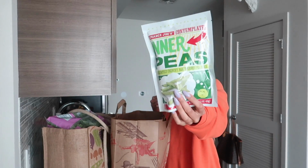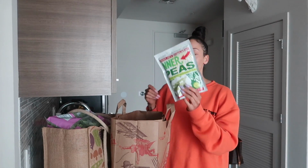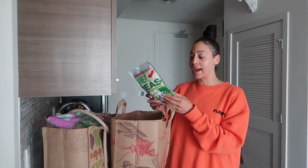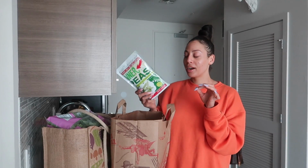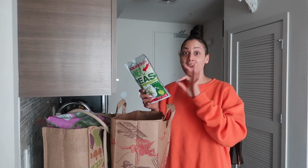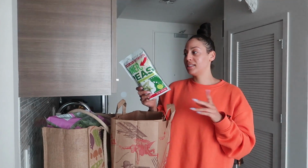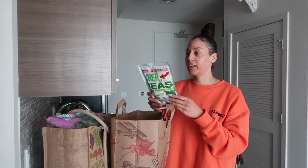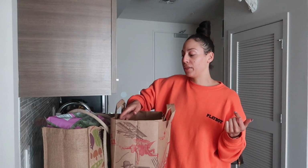So I got these inner peas. They are so good, you guys. I love dipping this into hummus as a snack. You could also crunch them up and use them as a salad topper if you want. And oh my god, I read milk and I was like, no, I've been eating these all the time. It just says may contain traces, so it doesn't have milk ingredients. But these are amazing if you're looking for quick snacks on the go.